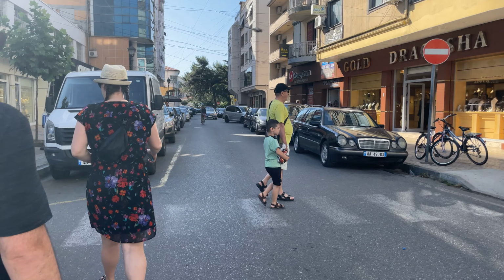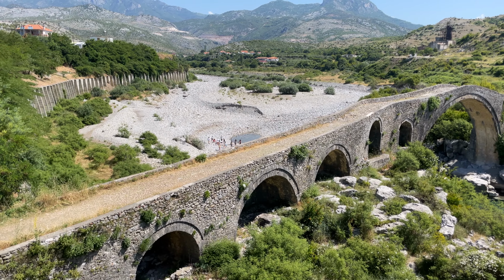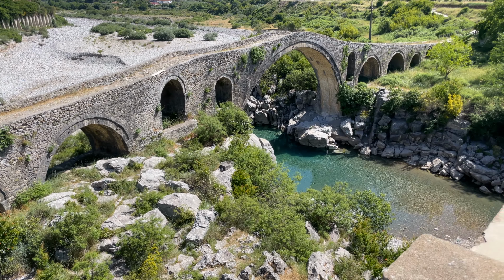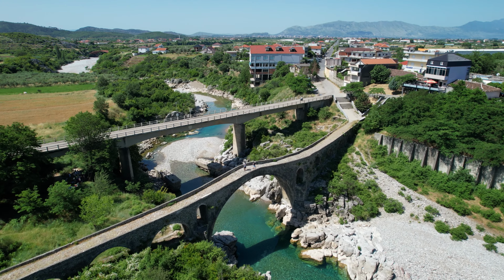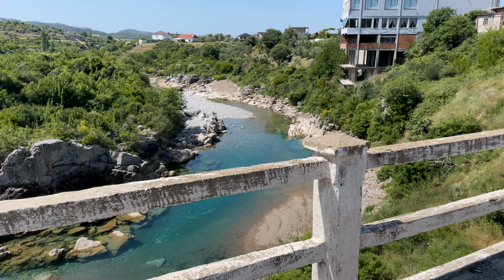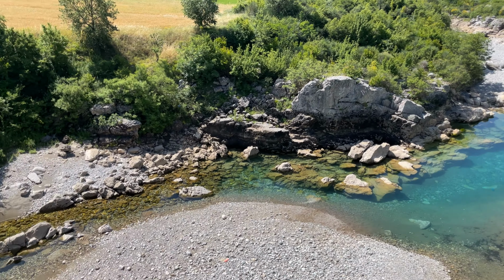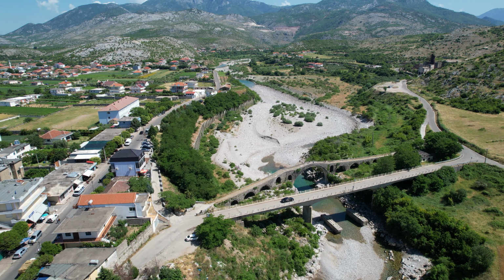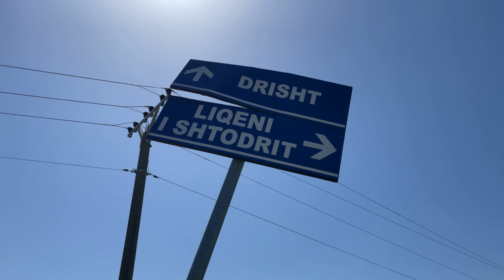The Mez Bridge, or in Albanian, Ora e Mesit, which means the Middle Bridge, is one of the most interesting relics of the Ottoman era. Spanning the river Kir, it is 108 meters long, making it one of the longest Ottoman bridges in the region.